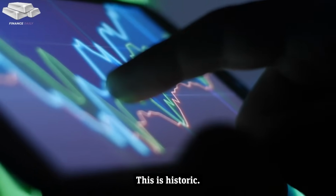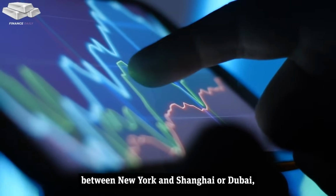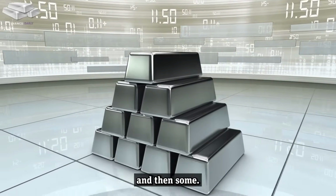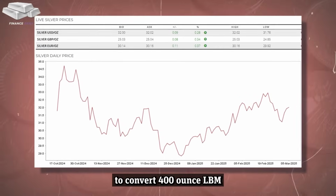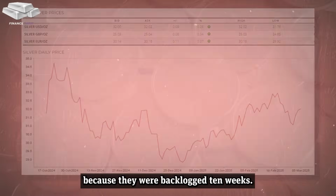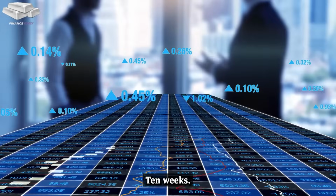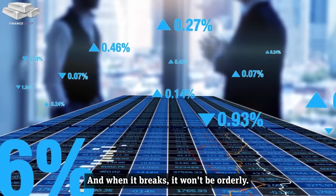This is historic. That means if you're trying to arbitrage between New York and Shanghai or Dubai, good luck. The premiums wipe out your spread and then some. We even had reports that refiners were refusing to convert 400-ounce LBMA bars into COMEX hundreds because they were backlogged 10 weeks. That's right, not 10 days, 10 weeks. That's a functional breakdown in delivery, and when it breaks, it won't be orderly.